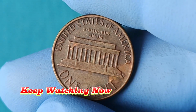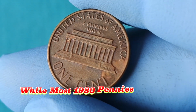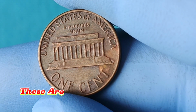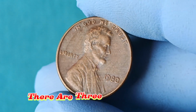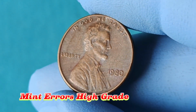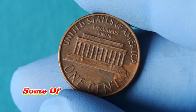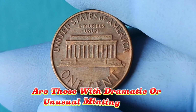Keep watching. Now, let's get into the good stuff, value and rarity. While most 1980 pennies are only worth face value in circulated condition, some coins stand out for a few very important reasons. These are the coins collectors are looking for, and they're willing to pay big money for them. There are three major factors that can make a 1980 penny valuable. Mint errors, high-grade condition, rare varieties. Let's break these down. Mint errors can turn an ordinary coin into a rare collectible. Some of the most valuable 1980 Lincoln cents are those with dramatic or unusual minting errors.